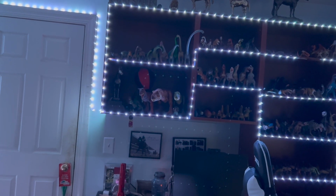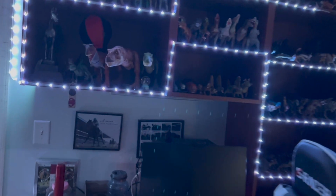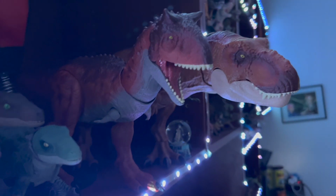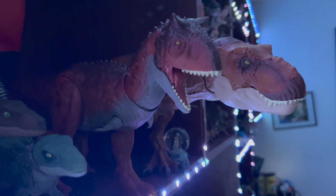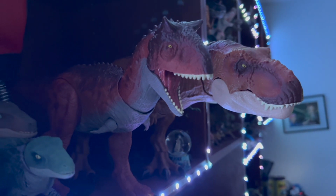Now let's get into the collection. So the first thing we're gonna be showing off is these few special Mattel figures. These figures were too big to go on the other Mattel shelf, and also I just think they're better than most of the other Mattel figures I do own.